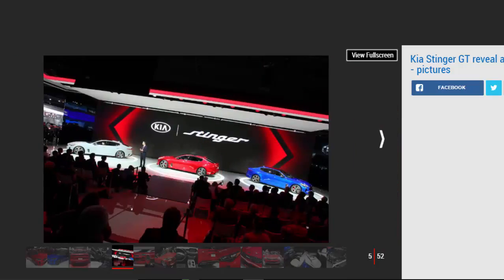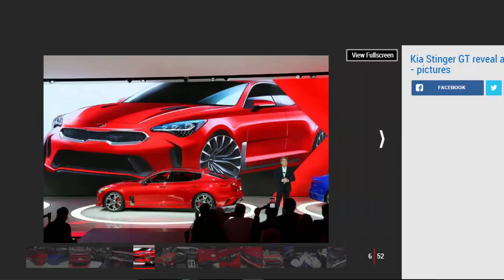The Stinger uses an adapted version of the Hyundai Genesis platform, with all-new McPherson strut suspension on the front axle and a revised version of the multi-link setup at the rear. The Stinger GT is bigger in all dimensions than either the BMW 4 Series Grand Coupe or Audi S5 Sportback, its most natural four-door coupe rivals, and it weighs more than 1,900 kilograms.